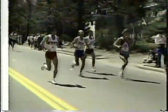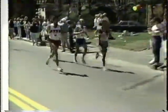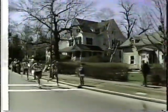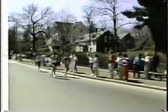We haven't seen her doing any of those things. She won 4 years ago. Could she conceivably win today? Yes, she could, in my opinion. It all depends on whether there's faltering up in front with the pace that is being set by Ingrid. And, of course, her pace has been more reasonable.